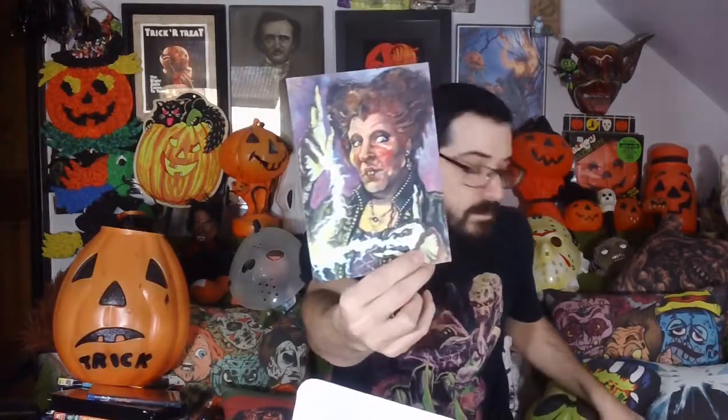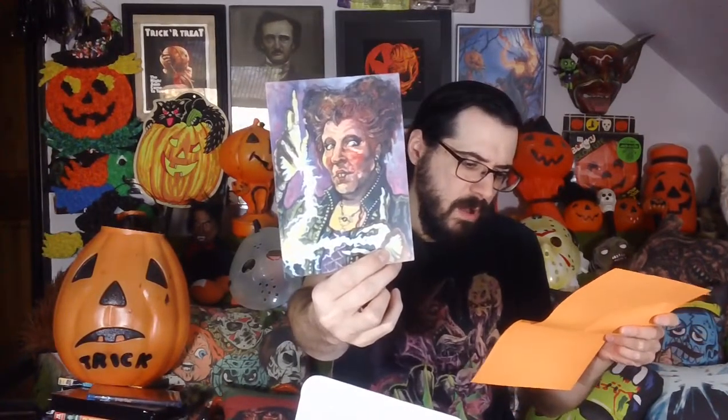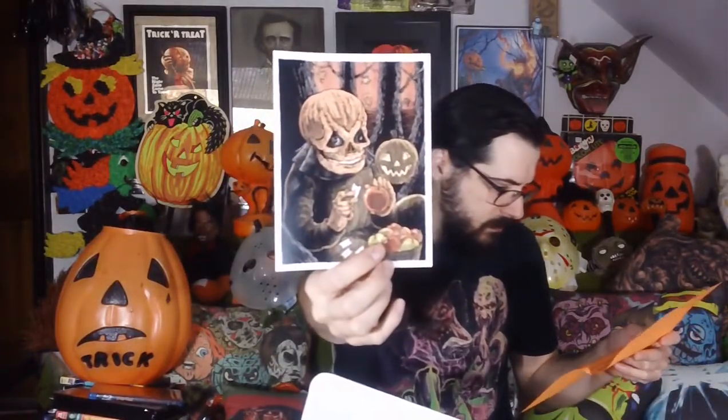All right, so that's probably all this stuff that I just pulled out, like Halloween prints and things. Oh, wow. That is a cool one. We've got Hocus Pocus. I'm going to read the artist names. Let's see. Hocus Pocus from Brandon Zimmerman. All right, so that's a Brandon Zimmerman print. And then we've got a Trick or Treat Sam print. And that is from Sam Heimer.